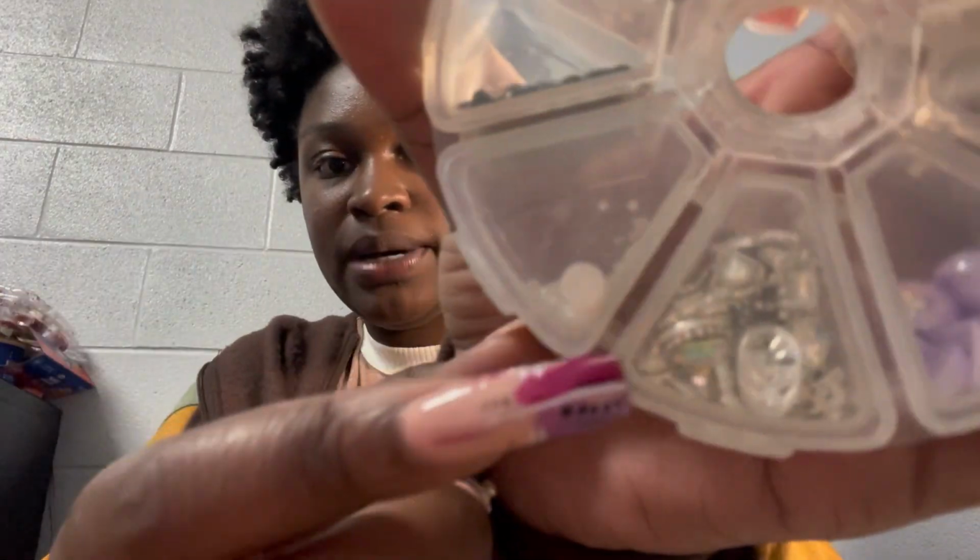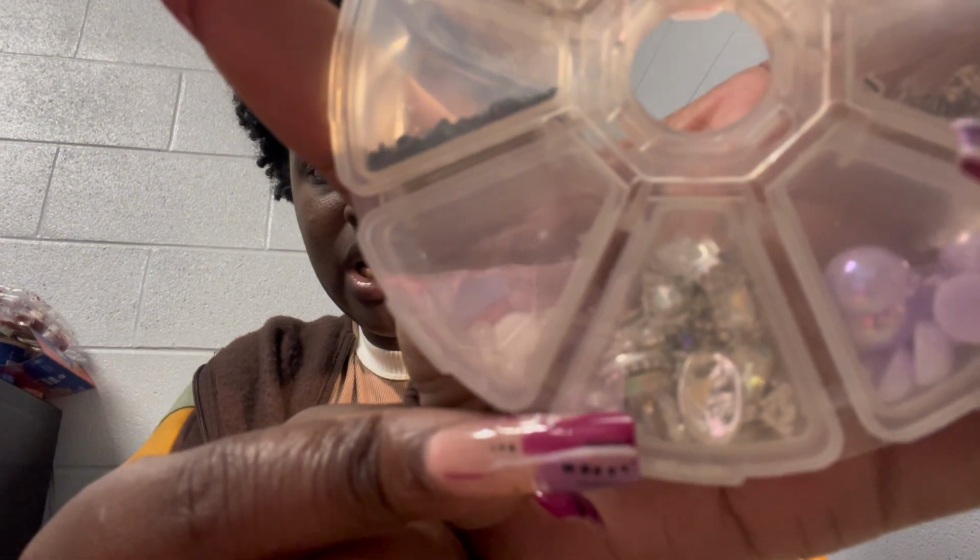I also got some diamonds, real cute diamonds. Y'all probably had to see them on my Instagram, because I already done poured them in the container. But this little section is my new charms and stuff right there.